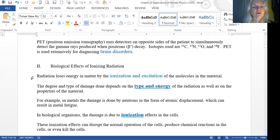Radiation loses energy as it passes through matter by two processes. It can ionize. Remember that when something undergoes ionization, it means you've stripped off an electron, or it can also excite the molecules. So in either process, either by stripping off electrons or by adding extra energy to the molecules in the material, it changes them. The degree and the type of damage that's done depends on the type and the energy of the radiation, and it also depends on properties of the material.